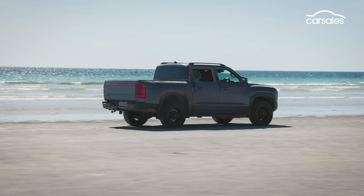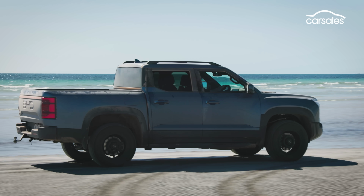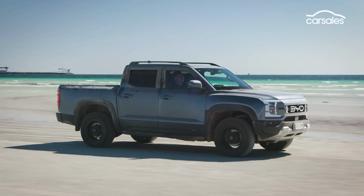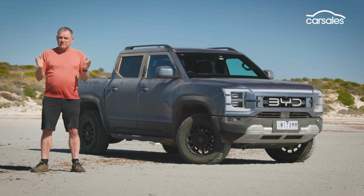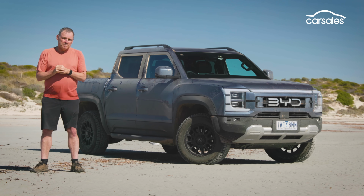Instead, the Shark 6 proved it is a genuine alternative to orthodox diesel dual cab utes. Look, it's a different experience for sure, but in some ways it's a better one, especially in terms of refinement. To be honest, I am genuinely shocked that BYD has done such a good job of its first ute. It's a genuine dual cab contender.